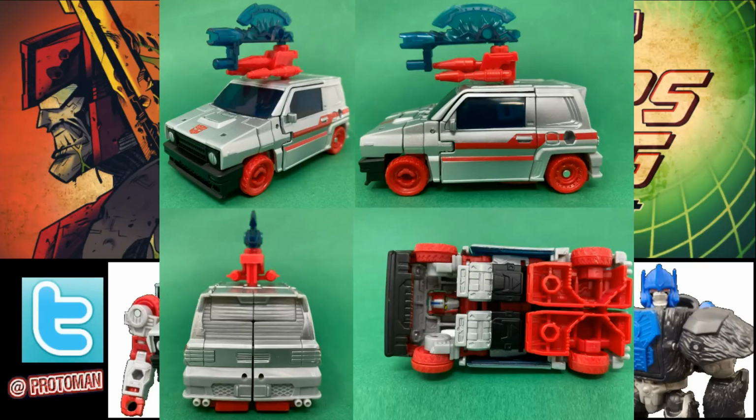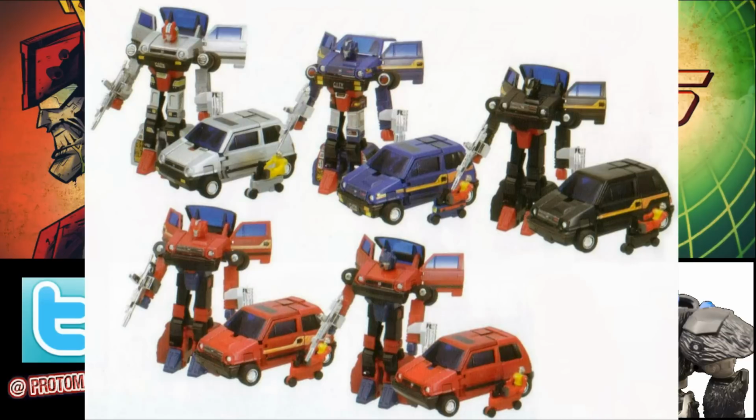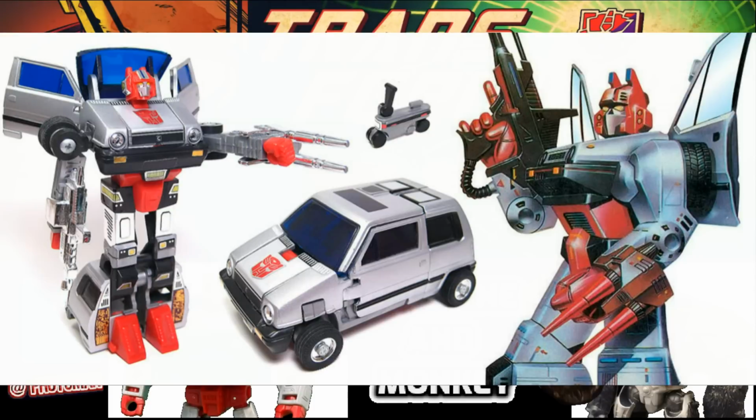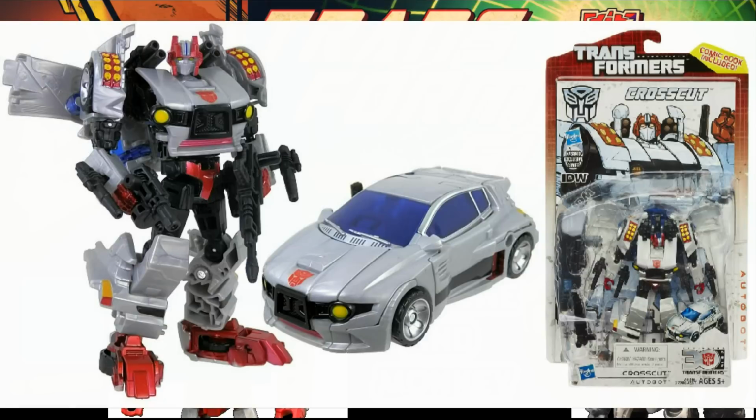For people that aren't aware, Crosscut was this character that was originally just a repaint of the original Skids Honda City design from Diaclone. Then years later, when eHobby started doing their special packs and their special 2-packs and everything, they did a 2-pack that came with Road Rage and, of course, Crosscut, which was a brand new character. Senator Crosscut. And that was in 2002, all those years ago, more than 20 years ago. How time flies. Of course, that design and that color scheme was so popular, bringing that old Diaclone design and making it a brand new character with eHobby and the Takara reissues that were happening at the time. They gave it another shot and brought it more to life in the modern era.